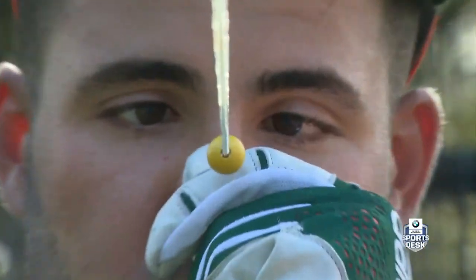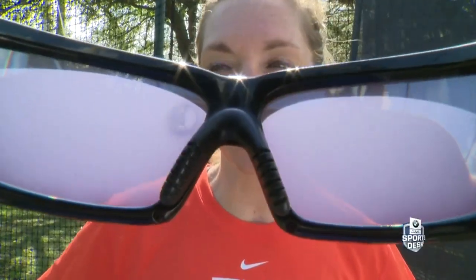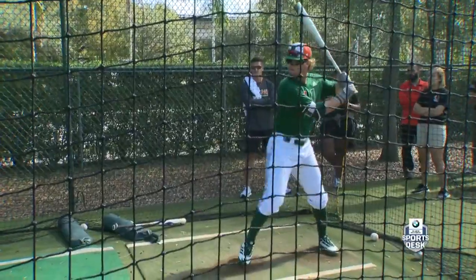There is a lot of visual processing, pitch recognition, reaction time, peripheral vision, all the stuff that we need to take into account. So think weight training for your eyes, changing the routines every 2 weeks so as not to bore the athlete or the eye muscles. So these are strobe glasses, and the athletes wear these while they're in the hitting cage. And we try to make it harder for them to recognize how quickly the pitch is coming at them.